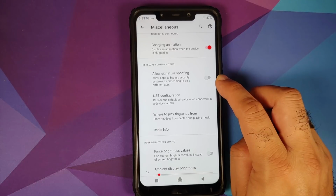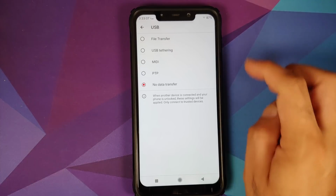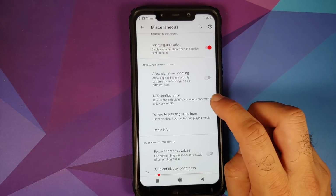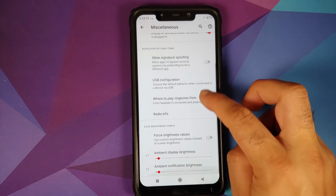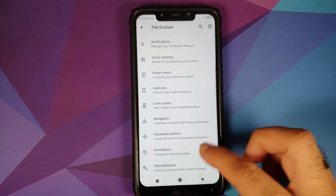Signature spoofing is present for those of you who use microG. You can configure the default USB. Let us choose file transfer. Then where do you want to play the ringtones from if the headset is connected? Other than that, you also have the doze brightness options as well in case you want to configure those.